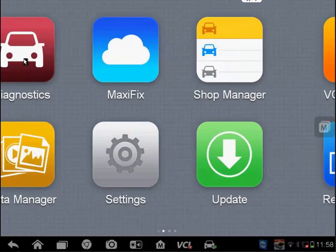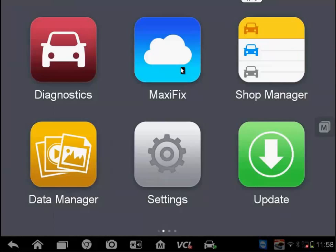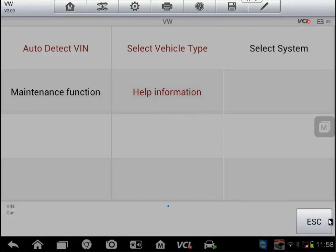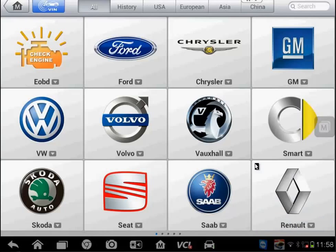Let's see. Let's go back to diagnostics. Let me show you something, you guys. Oops. All right. Let's go back to home. No, escape. Diagnostics. Escape. Yes. And I'm just gonna click on random cars just so you'll get comfortable with the interface.